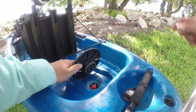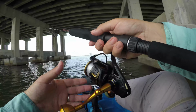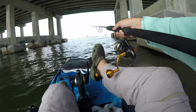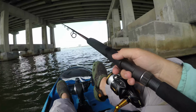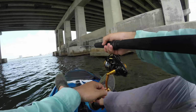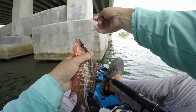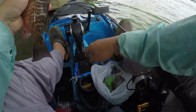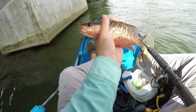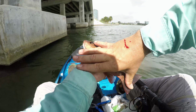There's big stuff here. Okay, we got something big, something big, something big, man. Tiny snapper and it pulls like hell. Gonna use my Rumsum plier right here quick. It's a 10 inches.